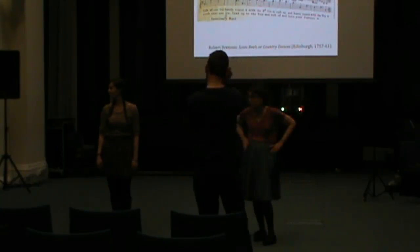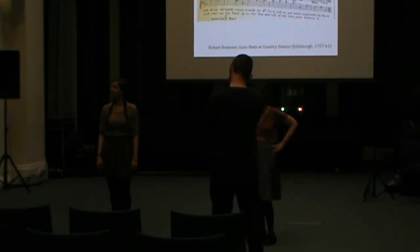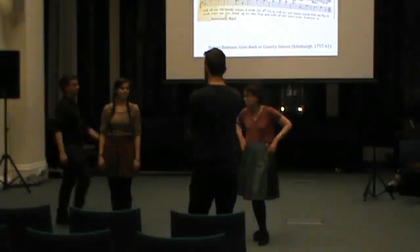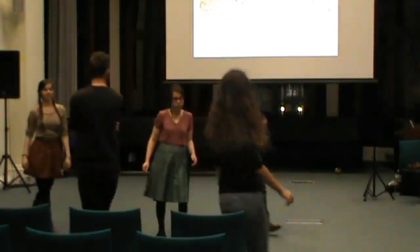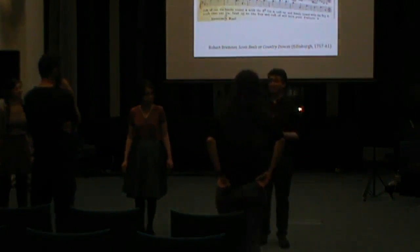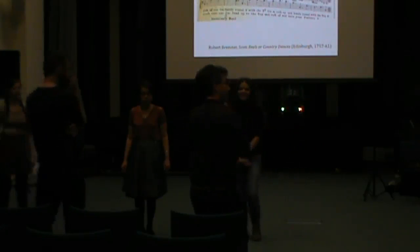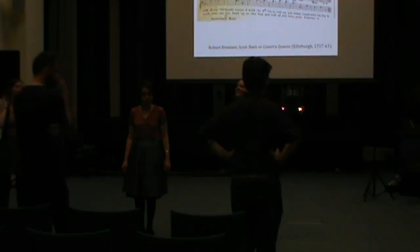The final part of the dance, we're going to cast off all the way to the bottom for a count of 6. So 1, 2, 3, 1, 2, 3. We need a way to get ourselves back to the other side. So we're going to turn, but it's going to be a half turn. So 1, 2, 3, back to our left. So you should now be at the bottom of the set.